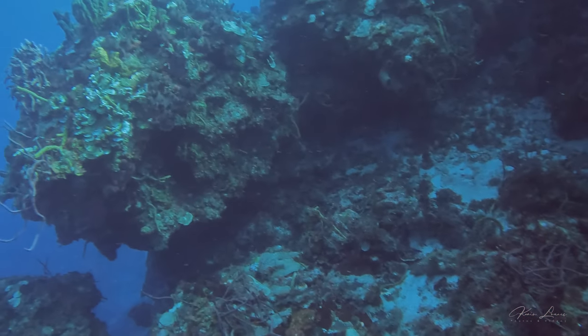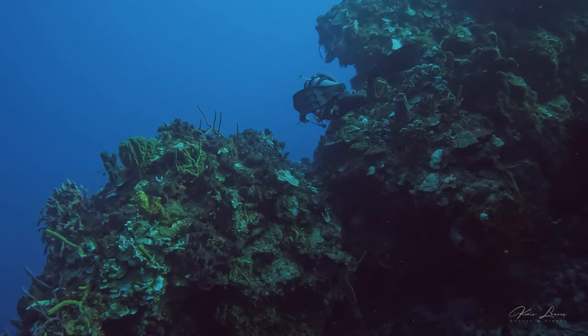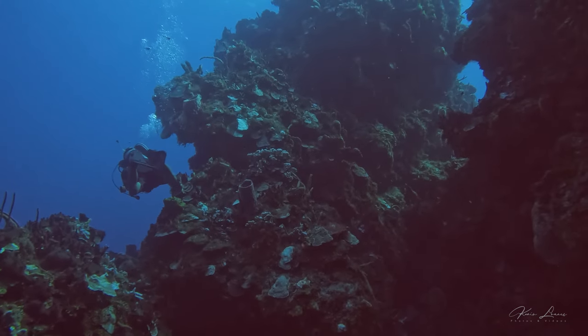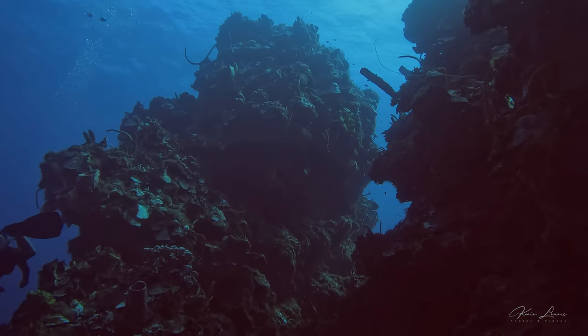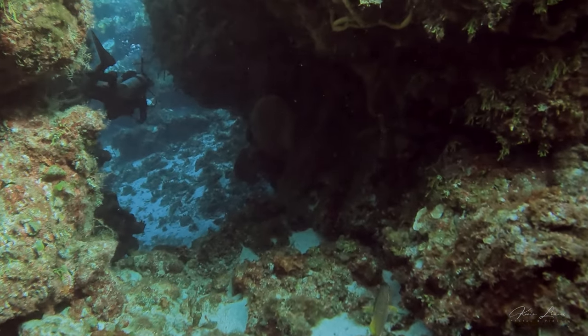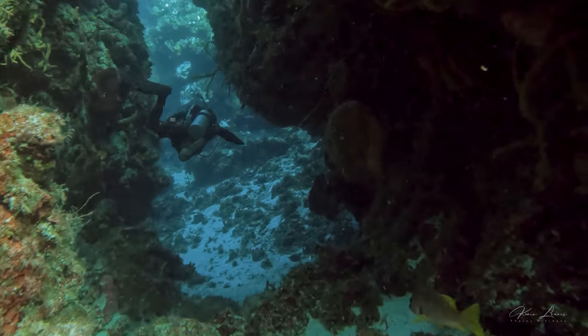What sets this reef apart is its reputation as a hidden gem, less known for its bustling fish life and more celebrated for its spectacular coral formations, canyons, and mysterious tunnels. Our dive takes an exhilarating turn as we come across the magnificent swim-throughs that adorn this underwater wonderland.